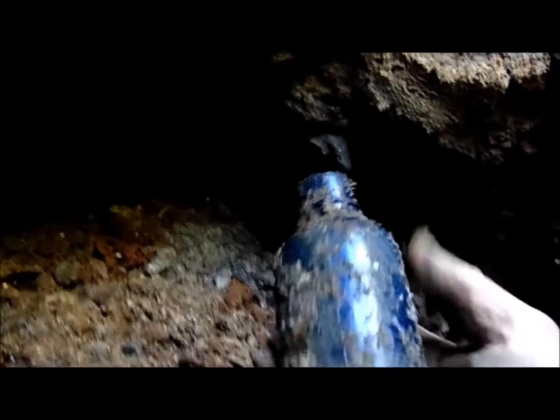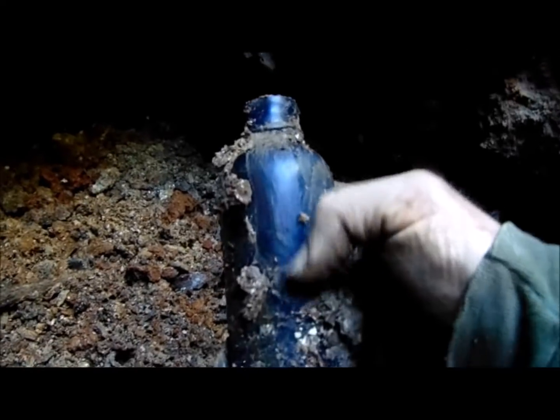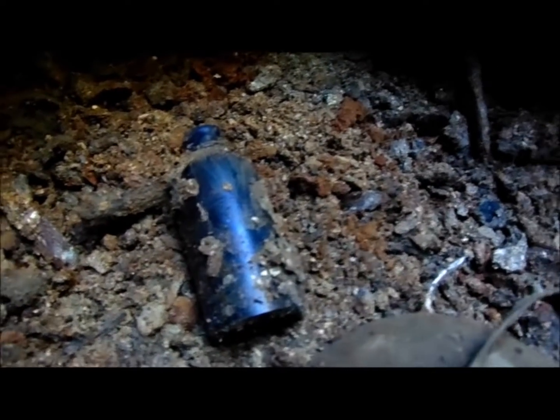Okay, what do we got here? Well, at least it's cobalt blue. No embossing, but still, gotta be worth about $5. Got a couple more showing up. Is this cobalt blue? It's kind of hard to tell. Alright, we got a third one showing up underneath that one. That one's cobalt blue, but it's just a bromo.